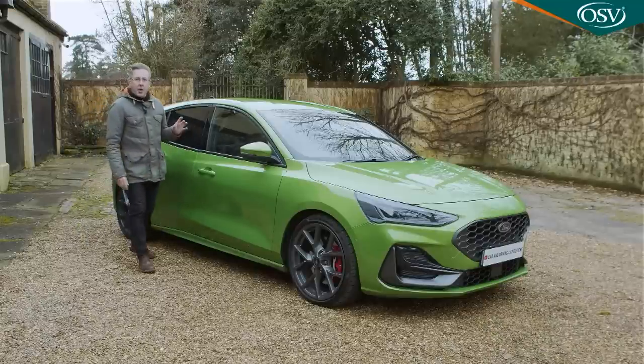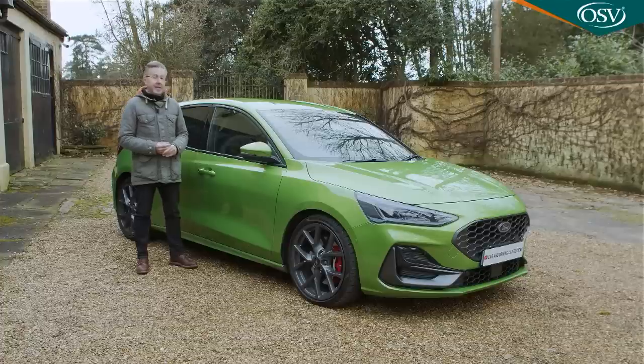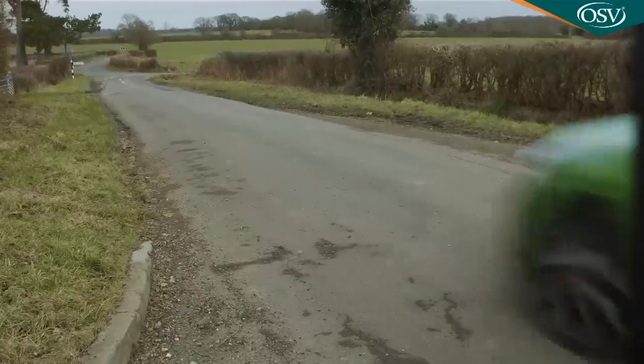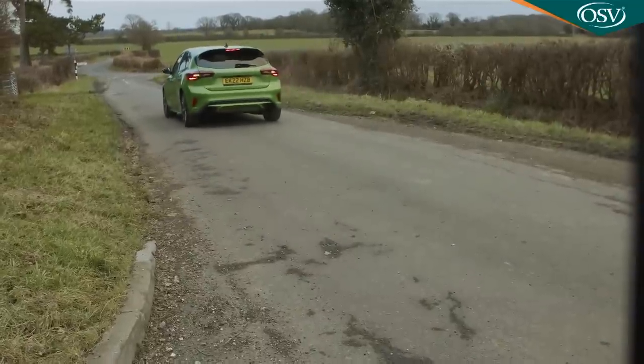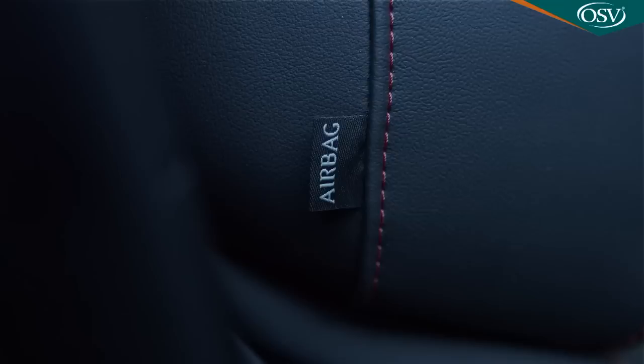Of course, this Ford includes as standard all the more conventional safety features you'd expect in this day and age. So you can tick off ESP stability control, traction control, and an ABS braking system with EBA or emergency brake assist for panic stops. There are also the usual twin front, side and curtain airbags.